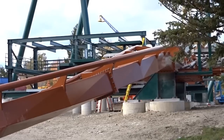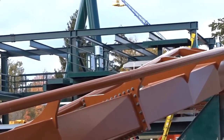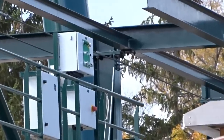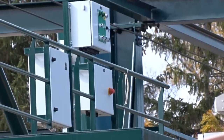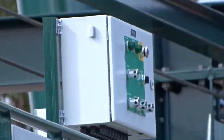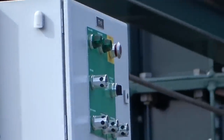So that was a little bit of a sneak peek. There's a separate video coming out after this. I have discovered what the speakers are for, or I have pretty solid evidence what the speakers are for, and I'm going to present that to you in a separate video because it's to do with theming and all that. Hint, hint. So as you can see here, this is the transfer track area.